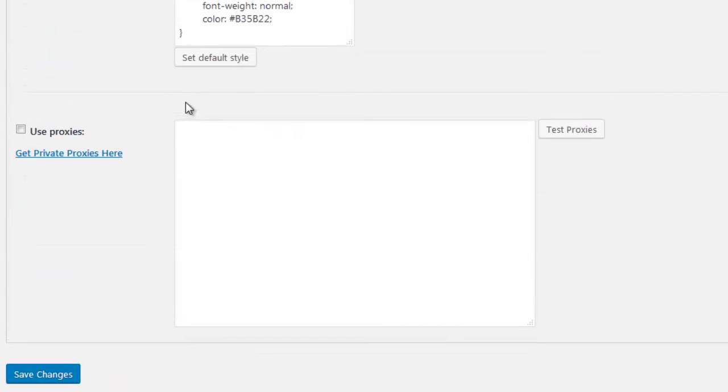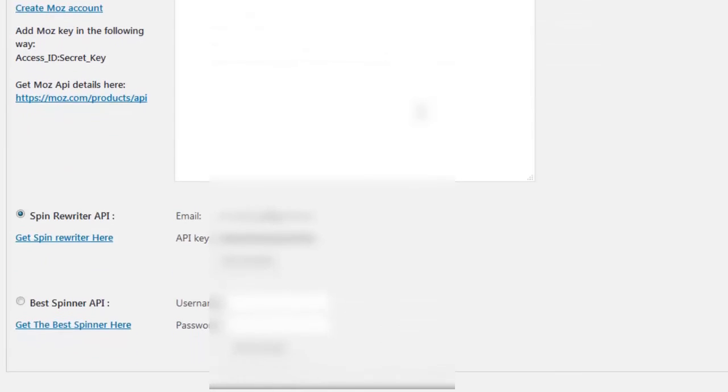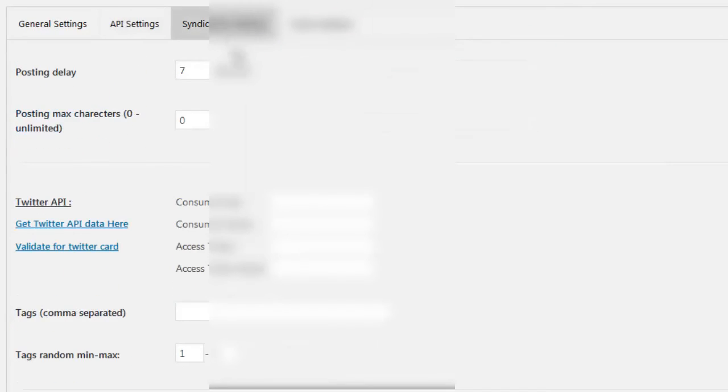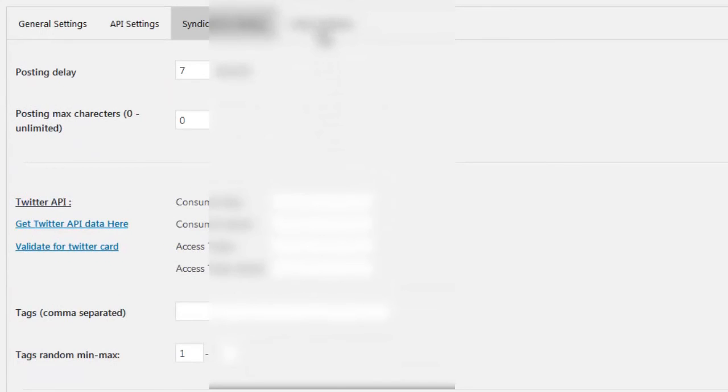In the API settings area, you're able to add your Moz API key. This is used to get metrics from the top 10 ranking sites. The Moz API key is free and we show you how to get one. Credentials for your spin rewriter or the best spinner account can be added here. These services allow you to spin your content automatically. In the syndication setting area, you're able to add the details for your social media accounts that will be used for auto social syndication.